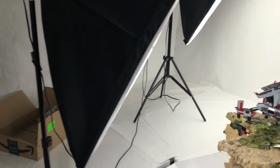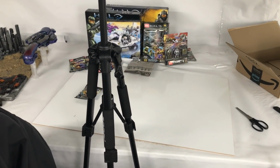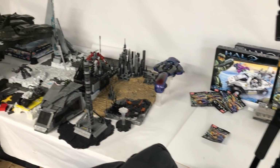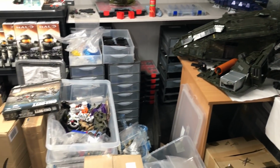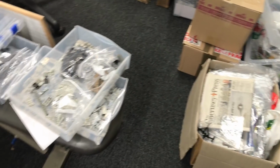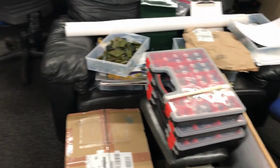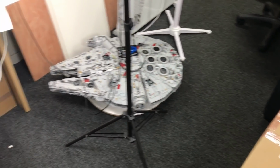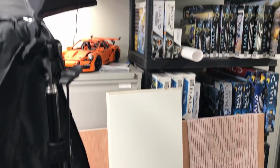It's been around 6 weeks since I last released any content, and what you see in front of you now is the reason why. This footage was taken at the end of October 2020 and the studio had got into a real state. As you can see, I've got huge amounts of either new sets in boxes, loft halls waiting to be sorted, and all my parts collection is just everywhere, and it became really tedious to try and build or work in this environment.